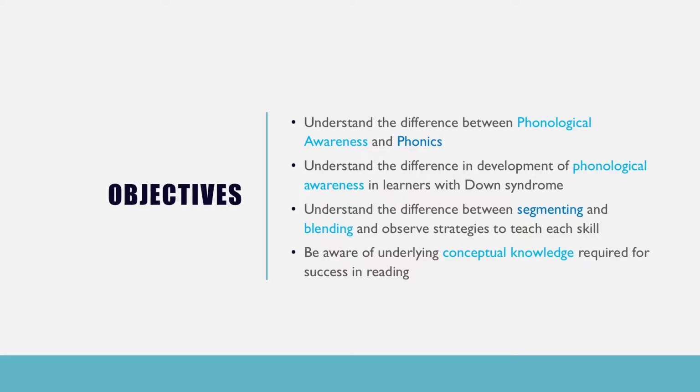All right, so the early reading session this morning, well, I told you about that already. So we're going to make sure everyone's clear on the difference between phonological awareness and phonics. That's really important, so that's one of our goals here. We're also going to look at the difference in development of phonological awareness in learners with Down syndrome and understand the difference between segmenting and blending, which are two skills that are really important to reading and spelling, especially at this early age or developmental level. And also talk about what conceptual knowledge is required for success in reading. That's one of those underlying things that we might not think of because it's not right there in the forefront, but it is super important.